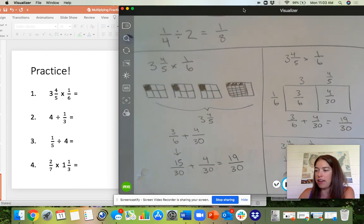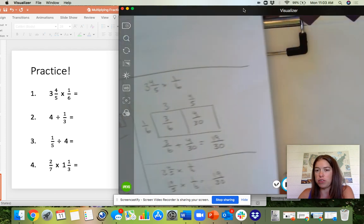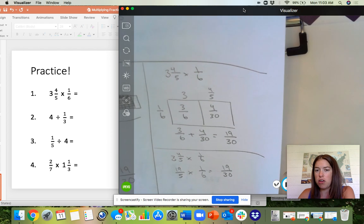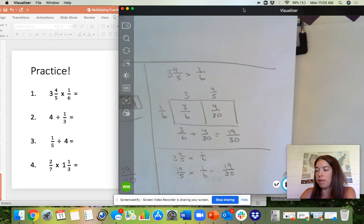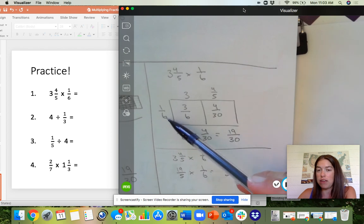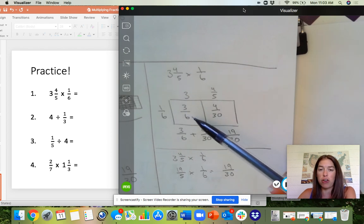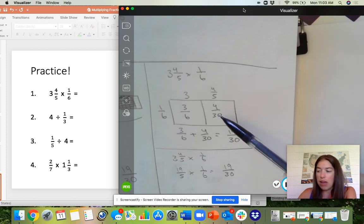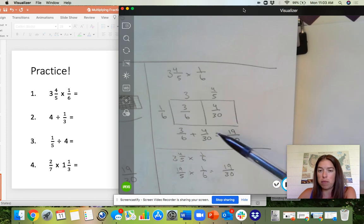All right, let's check in on the strategy that you used. So whether I used partial products or converting my mixed number into an improper fraction, I still got to the same answer of 19/30ths. We did either 1/6 times 3, which is 3/6. We saw that already in the model. And then 1/6 times 4/5, which is 4/30. We saw that in the model as well. And we added those together. We'd already found our common denominator, and we knew that was 19/30.